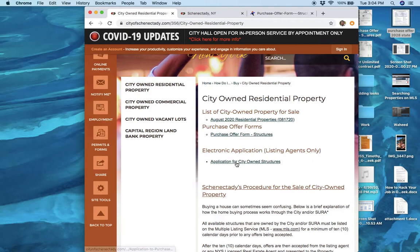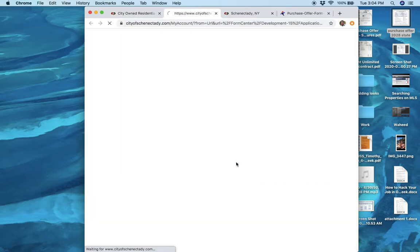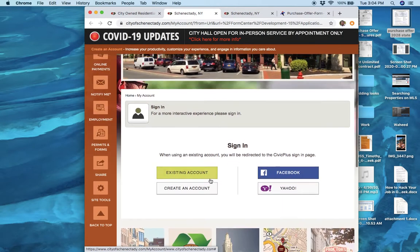so then the listing agent is going to go here, application for city-owned structures. They're going to sign in.